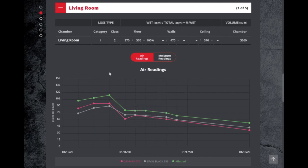But what is different here now in the readings is the air readings are now showing the affected area reading, which we saw above, and then the two dehumidifiers' outputs. So you would expect, obviously, the difference to be the grain depression. You can see how those trended over time. And you can see you can take more than one reading in a day. The days are the same distance apart, but it just puts the dots closer together if you take more readings.